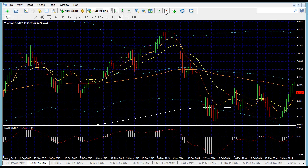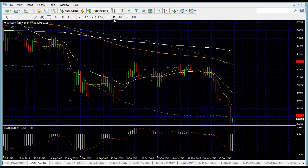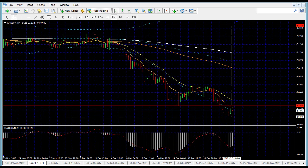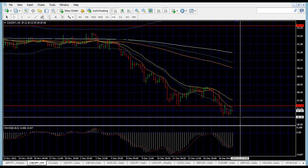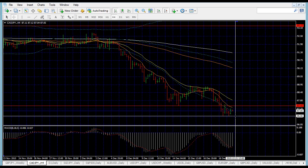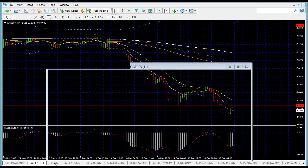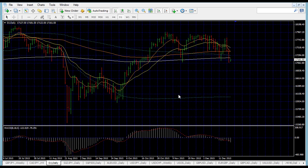So what I would like to do for this pair, having broken through, is wait for a better confirmation. Once it does break through the lowest point over here, then I'll be looking to sell this pair. Yeah, and this week I'll just keep it short, and I'd like to talk about my next one, which is the Dow Jones, or it can be S&P.